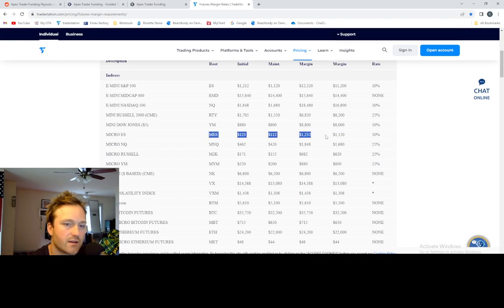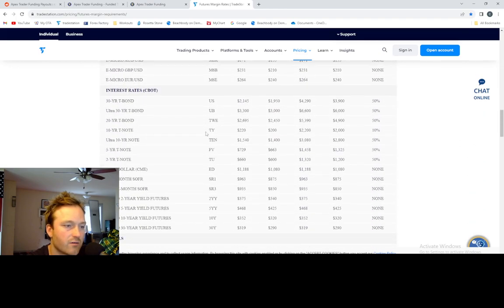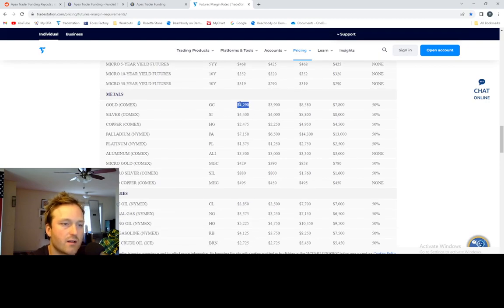Let's just look at the ES. Mini S&P, that's 10% as well. Let's look at something like crude oil or gold, 50%. See, this is normal margin rates, 50%. So you can trade those, but how many gold contracts can you have?